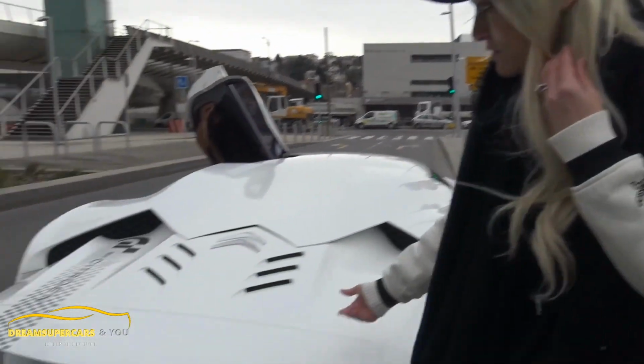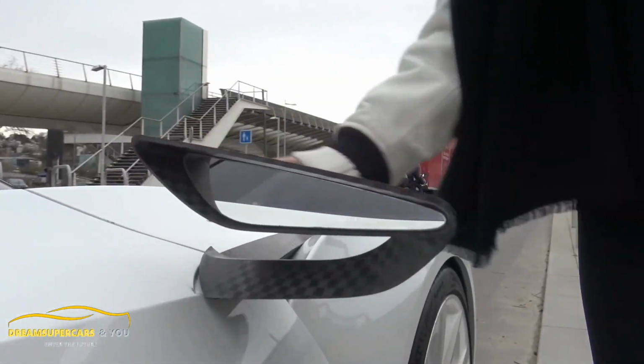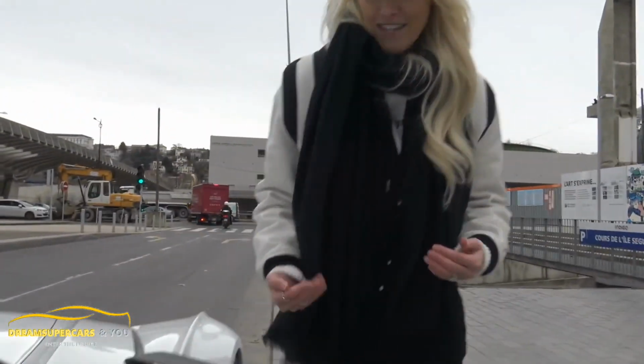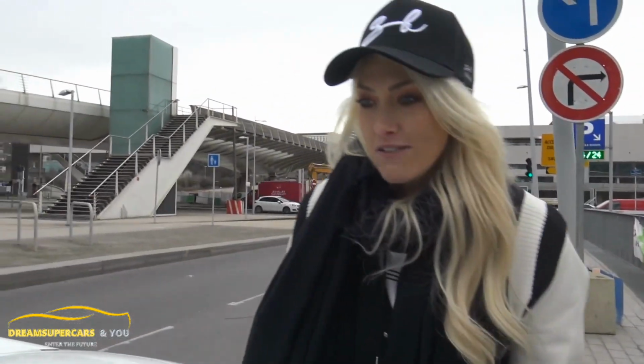And this actually moves. This is a mobile wing. So this bit goes up and down. These side mirrors, they look pretty cool how they're floating, coming out of here and then doing that cool little thing. Oh my God, I'm just like, don't have the words right now.